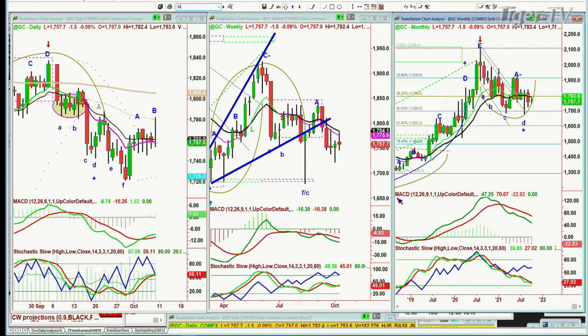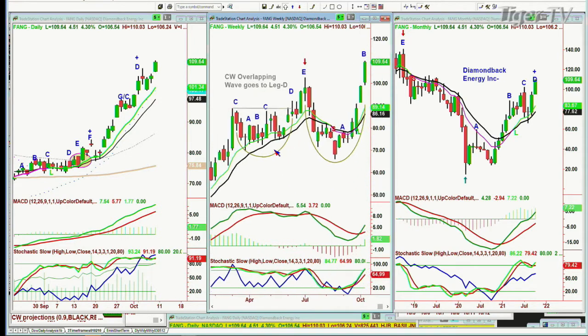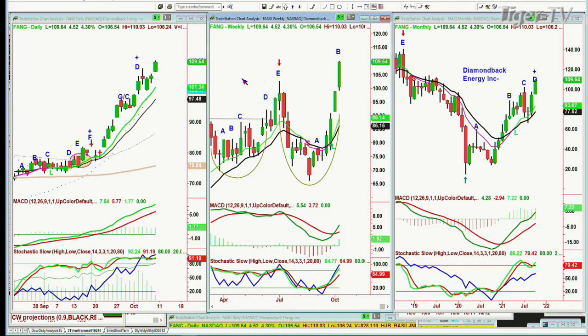FANG, I had a question about FANG, which is Diamondback Energy. Look at that. It's like all the others. It just keeps going and going. Wow, talking about the Energizer bunny. A leg D in the monthly chart. I don't know if this is a leg B in the weekly. Everything about it says I should keep it as a B. I can have an alternate account because, no, it took out the left side. Oh, it took out that low, did it? No, that was an overlapping wave. So this is really the starting point. Yeah, this is still in play. Just for now, I'm going to call it. You don't have to worry about the B until you worry about the daily.